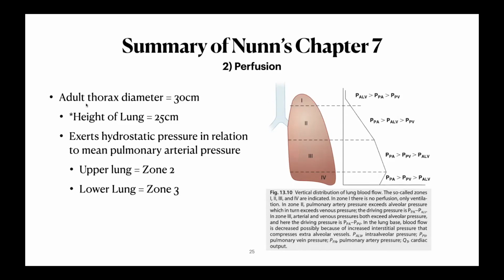What we know is that the adult thorax has a diameter of 30 centimeters, and the height of the lung is approximately 25 centimeters. So from here to here is 25. And when we think about it across from left to right, it is 30 centimeters. And so it exerts a hydrostatic pressure in relation to mean pulmonary arterial pressure. Doesn't matter whether you're supine or in the lateral position.